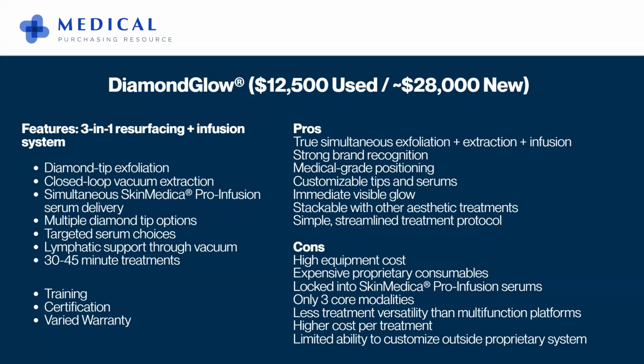Diamond Glow offers five different serums in their product availability. We also have compatible serums for these systems, allowing you a much larger variety of serums to choose from as well. But yeah, the cost is relatively low depending on how much serum you're using on a client, and what the patient's complications or skin issues are.